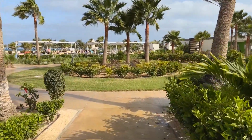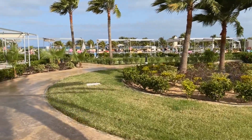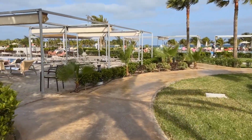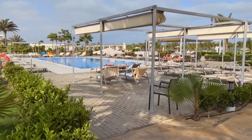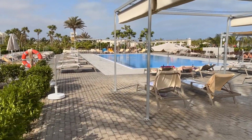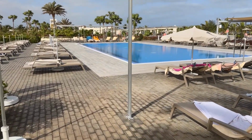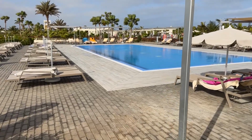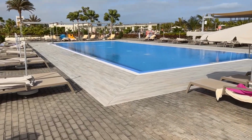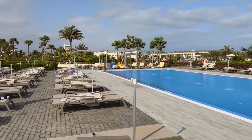So there's 5 pools at the resort, and there is one splash park, which is like a little water park, which I'll take you up to later. But this first one, which is near the lunch buffet restaurant, is what I would call their sports pool, where you do water polo. So they have activities going on in this pool quite regularly. They have scuba divers doing their pre-dive checks.